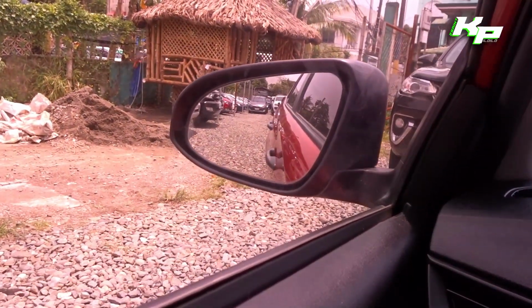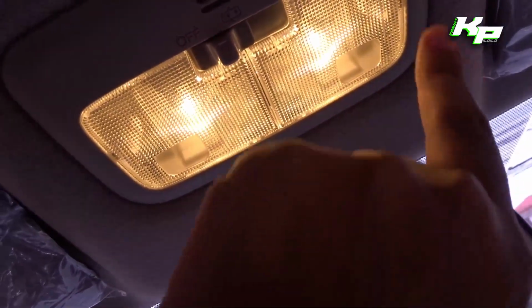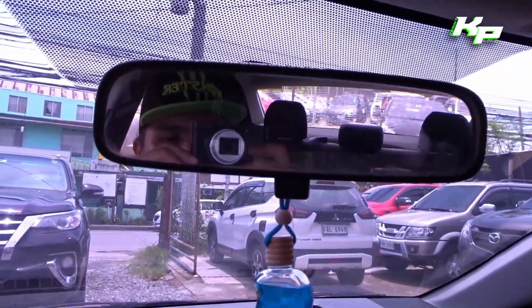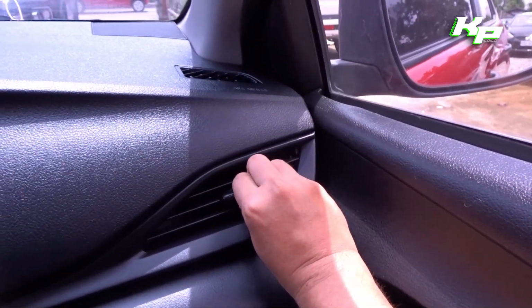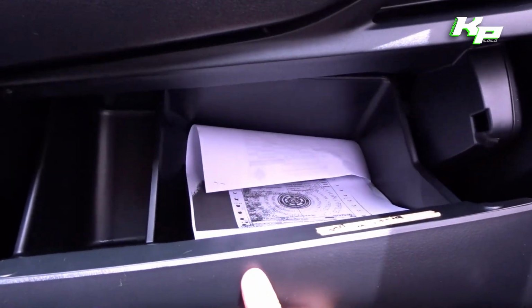Central locking. Grip handle on the ceiling for the driver's side. Driver's side sun visor. Front cabin lights and your manual dimming rear view mirror. Front passenger side sun visor. Grip handle on the ceiling for the front passenger side. A decent size amount of glove box.